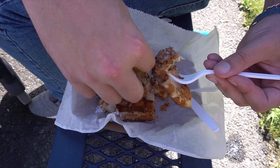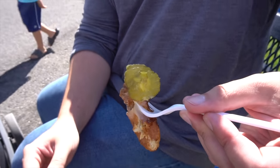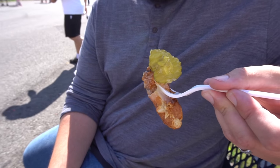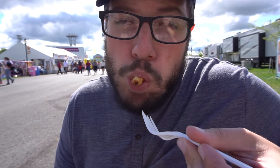I'm just gonna grab it with my hands here. All right, there we go. That's all in one bite. Prepare a black paging Mr. Morrow montage. Here we go, ready? Oh, there was a crunch there.